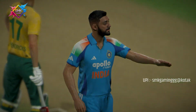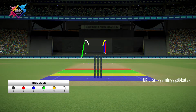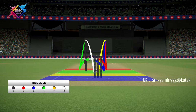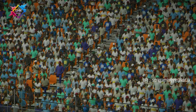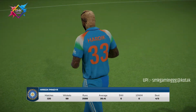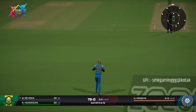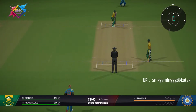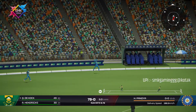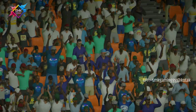End of the 9th over. South Africa now on 79 for 0. Interesting decision to change the bowling. Found the going tough earlier with the ball. A huge challenge with how well these two are scoring. Got to the drop of the ball and taking a great catch.